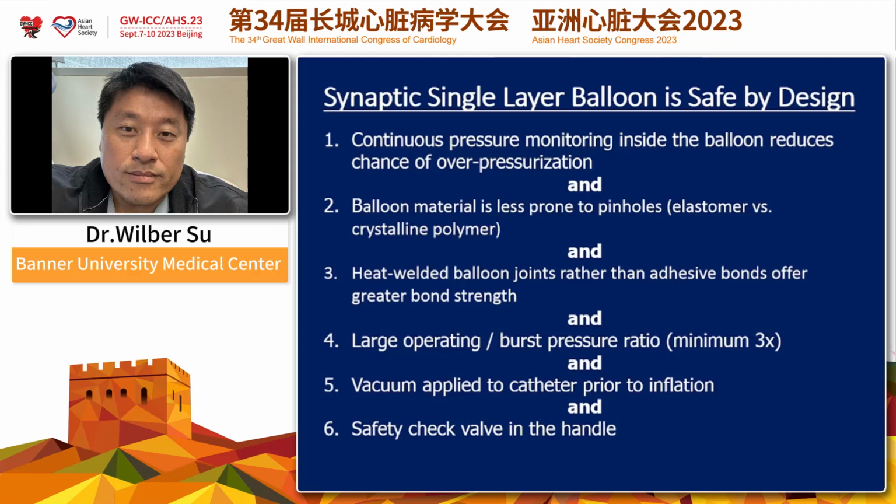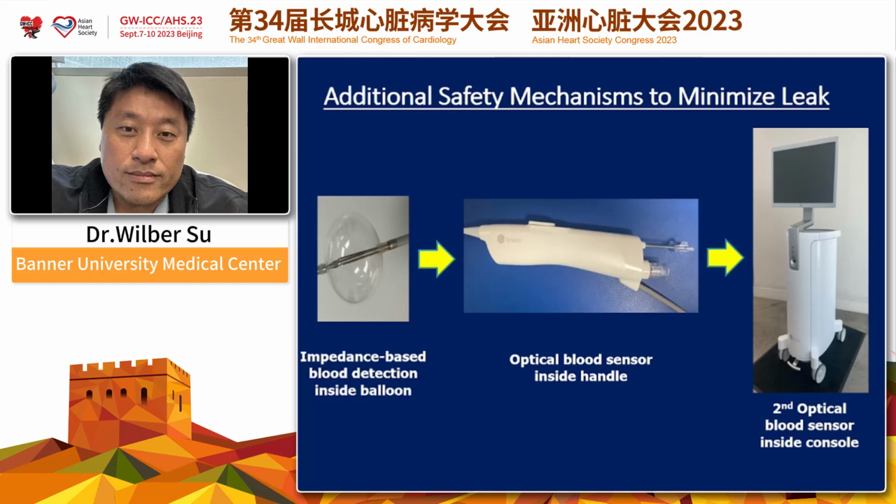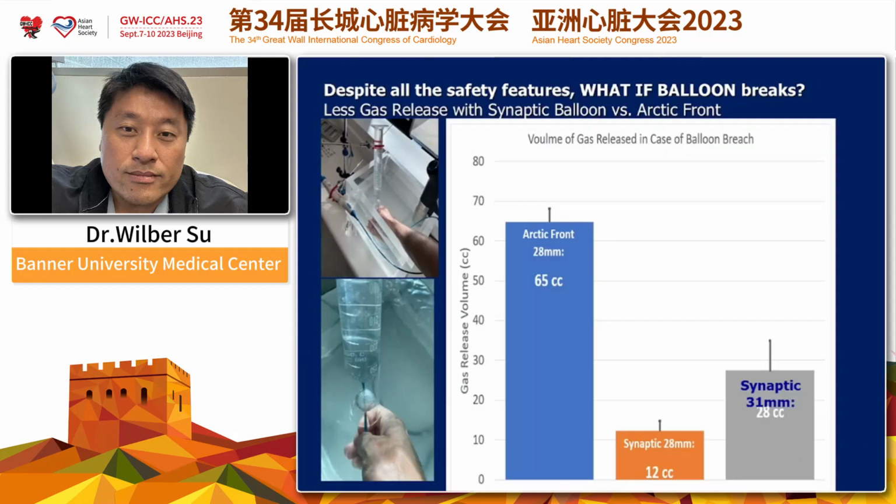But all that aside, they said, well, what if all fails despite all the checks you have, all the electronic in the balloon, sensor in the handle, and other sensor in the console? What if it fails? So if you take a blade and slice the balloon while ablating, so you have the worst case scenario, you actually get about 65 cc's of volume escape in the Arctic front balloon because it's actually a high pressure system. So if you slice that on the synaptic balloon in the 28 millimeter state, you get 12 cc's. And even in the larger balloon state at 31 millimeter, it's at 28 cc. So it's still less than half of what you see with the Arctic front system.